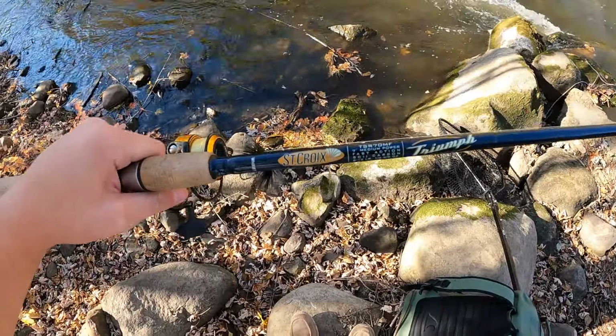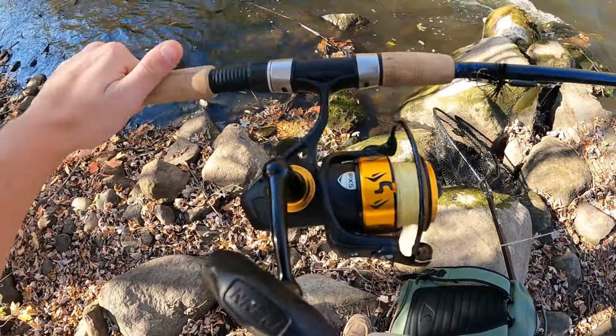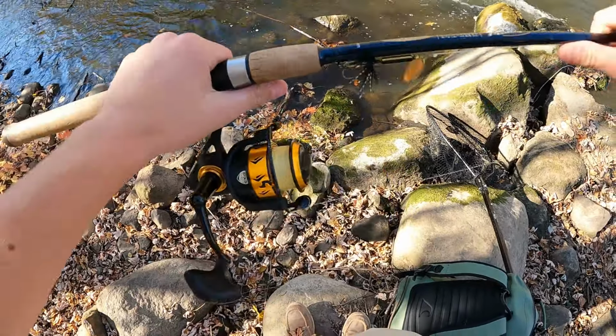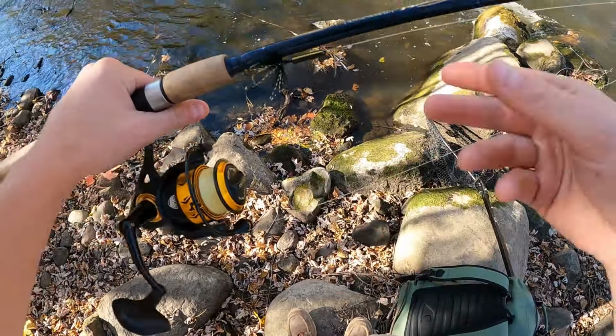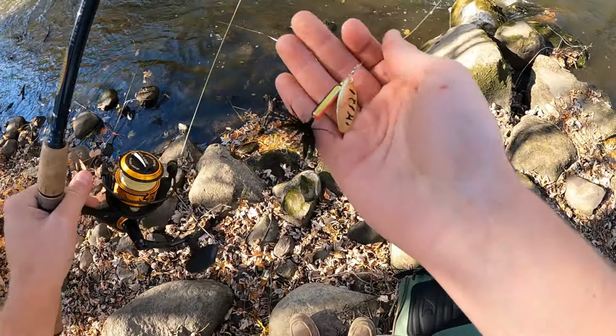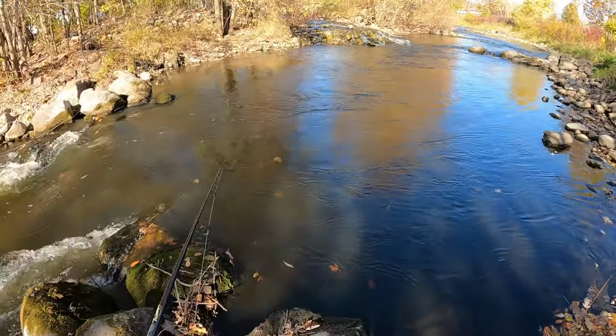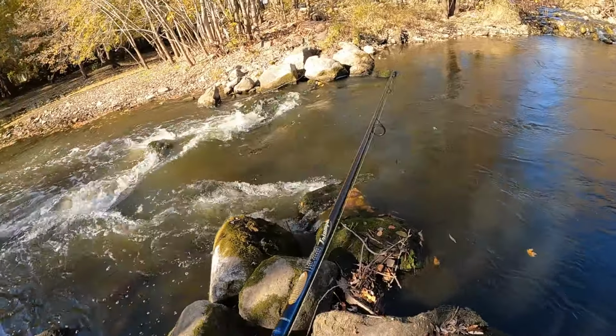So I just brought one rod with me today. It's a St. Croix Triumph Series 7-foot medium with a 2500 Pflueger spinning reel with 20-pound PowerPro braid and a 25-pound fluorocarbon leader. Now I'm gonna throw in this little Rooster Tail to start off. Looks really good in the water.